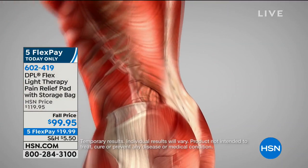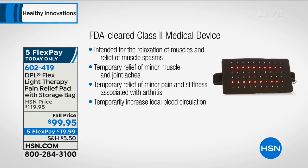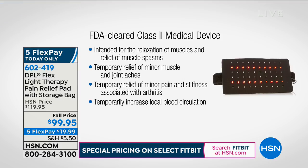Well, today we're doing something that a lot of doctor's offices are doing, but this is an at-home, FDA-cleared medical device. So this is intended for the relaxation of your muscles. If you have muscle spasms, it's going to give you temporary muscle relief for your joints. It also gives you temporary relief of minor pains and stiffness associated with arthritis. That's a huge one for us. It also temporarily increases local blood circulation.